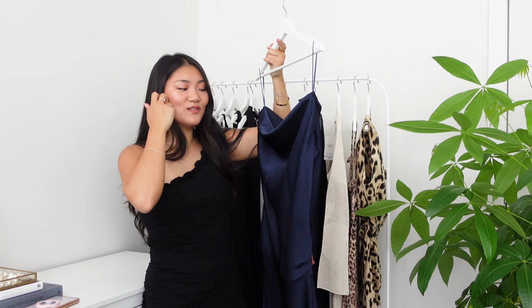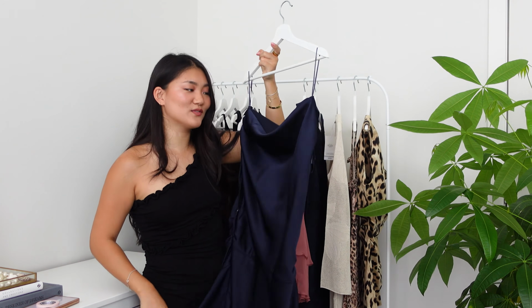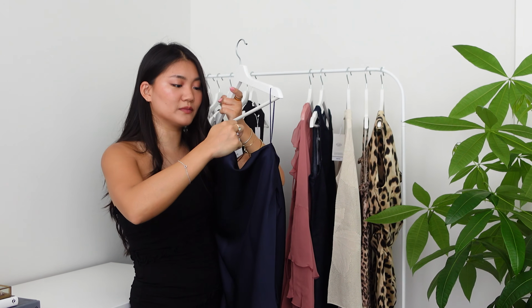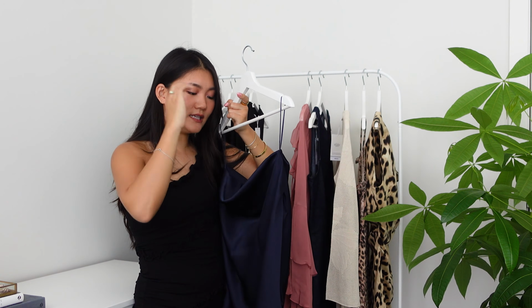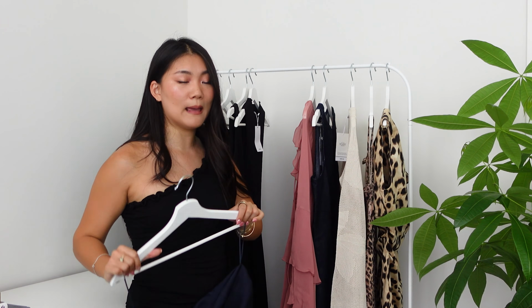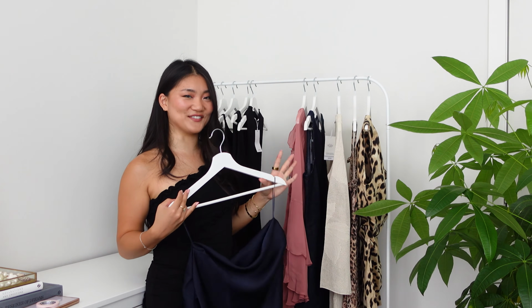Now this is the last item of the haul. It's a navy satin dress, very classy. I got size small, US 4, my usual size, and this comes in a range from double extra small to double extra large. In terms of sizing, I would say stick to your usual size. It is a little bit looser fit, but it gives more of an effortlessly classic vibe, if that makes sense.